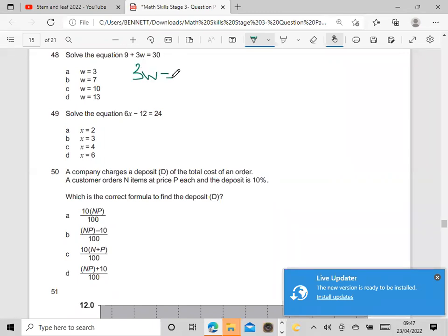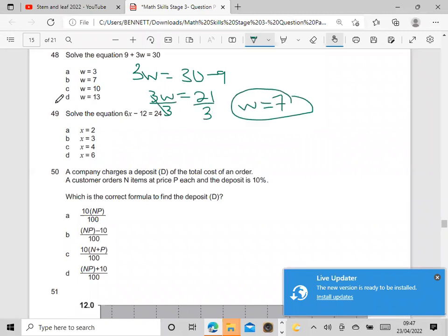21 plus 9. So what we do is the inverse, right? Now solve the equation. 6x minus 12 is equal to 24. What's the value of x?